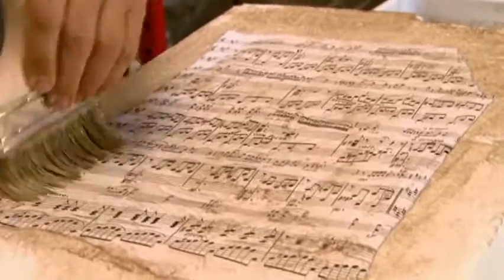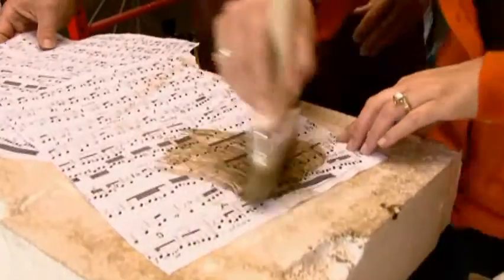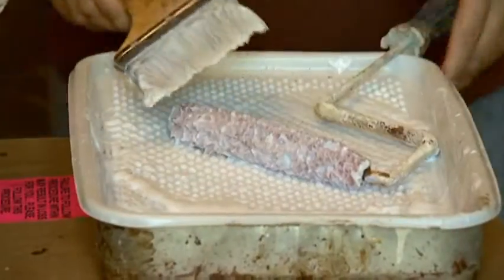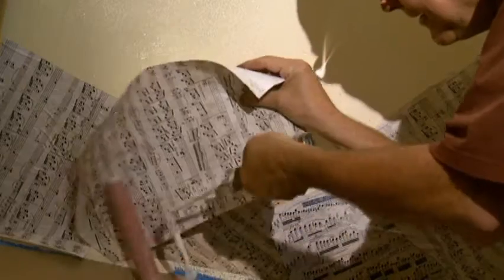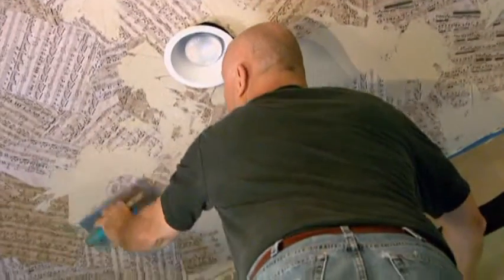As soon as the music room was ready, Bob got busy creating his special magic. Sloan was eager to lend a hand and to learn from the master. It took hundreds of tea-stained music sheets to create this symphony of style. Bob worked through the night and some long days to finish this project on schedule. What would we ever do without him? I just love the finished product, don't you?